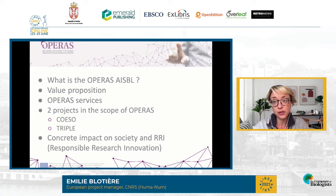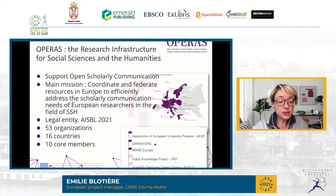First, OPERAS is a research infrastructure created in 2016 and with a legal entity since 2021. It is composed of 53 members from 16 countries from all over Europe and 10 co-members. The ISBL is coordinated by Suzanne Dumouchel from CNRS, the French National Scientific Research Center, and Pierre Mounier, the community coordinator from the EHESS, which is the French School of Advanced Studies in Social Sciences.